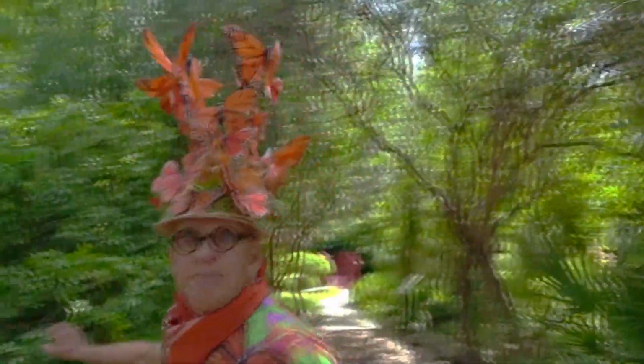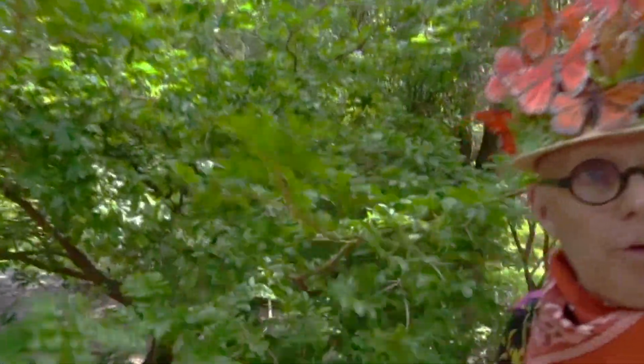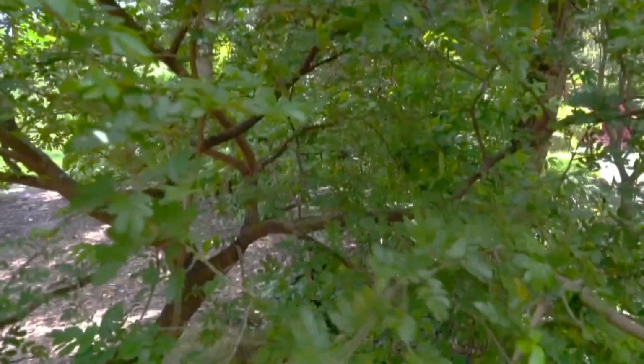This is stop number 3, the native garden. All of this is native Florida flora. It's a native garden in Florida. I'm going to show you a special tree over here. This is the Lignum vitae. This is a native of the Florida Keys. It's the hardest and densest wood in the entire world.